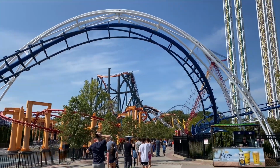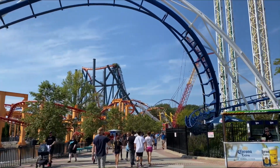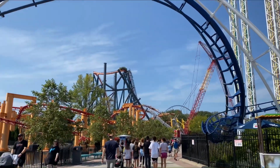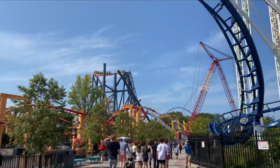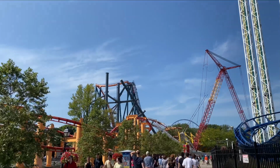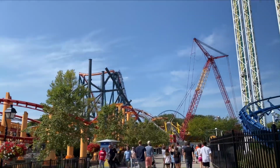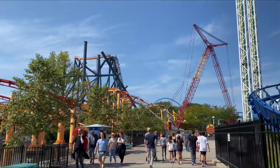Top Thrill 2 spike going vertical. Look at this. This is the first strata structure since Kingda Ka was built. So this is crazy, guys. It's been almost 20 years. Like 18 years? Insanity. Look at this.